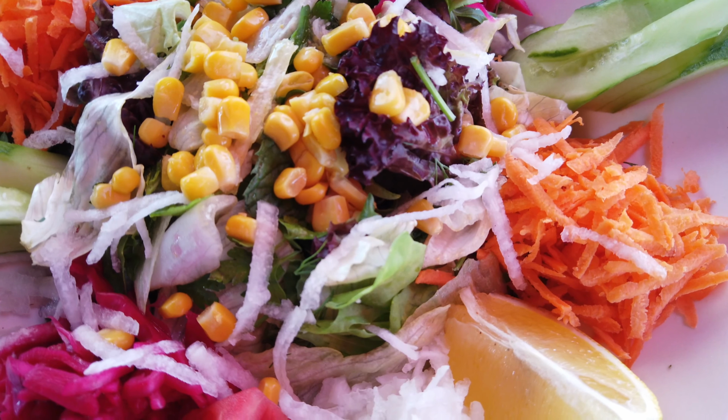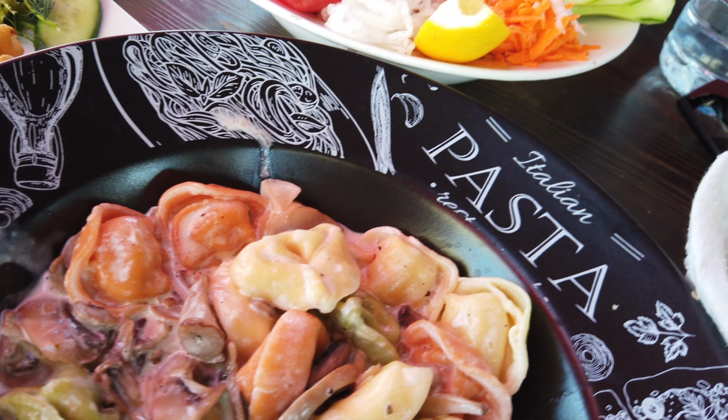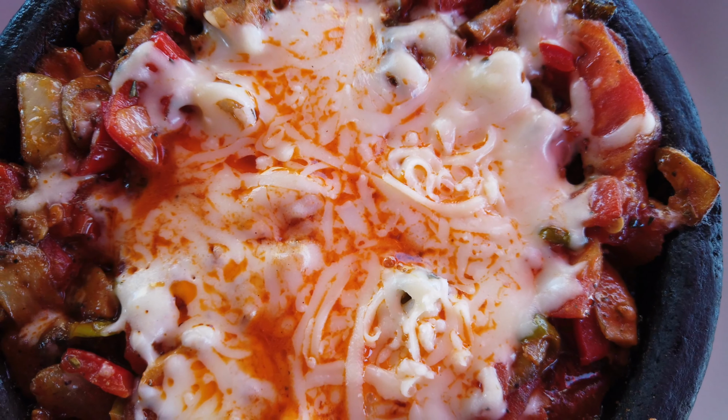We got so much food. I think the portions here in Goreme are a bit bigger than in Istanbul. So we ordered a beautiful seasonal salad. I got some mushroom tortellini. We got one of the traditional Turkish dishes, which is basically really thin dough wrapped around some traditional Turkish cheese. And Gabe got a sizzling mushroom cheese saute. Everything looks super flavorful and hot, so let's dig in.